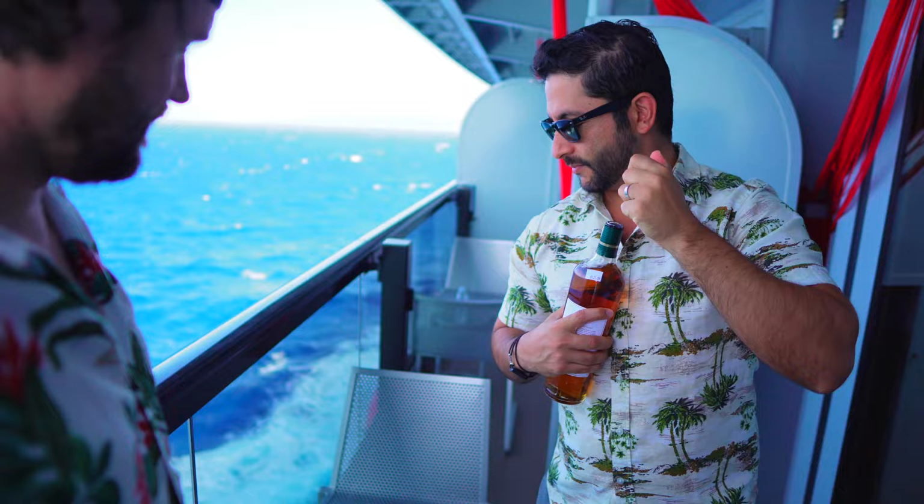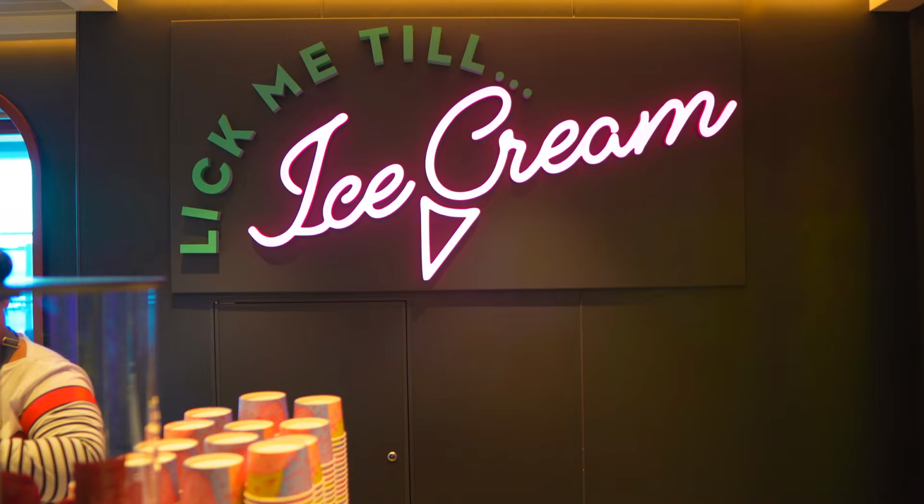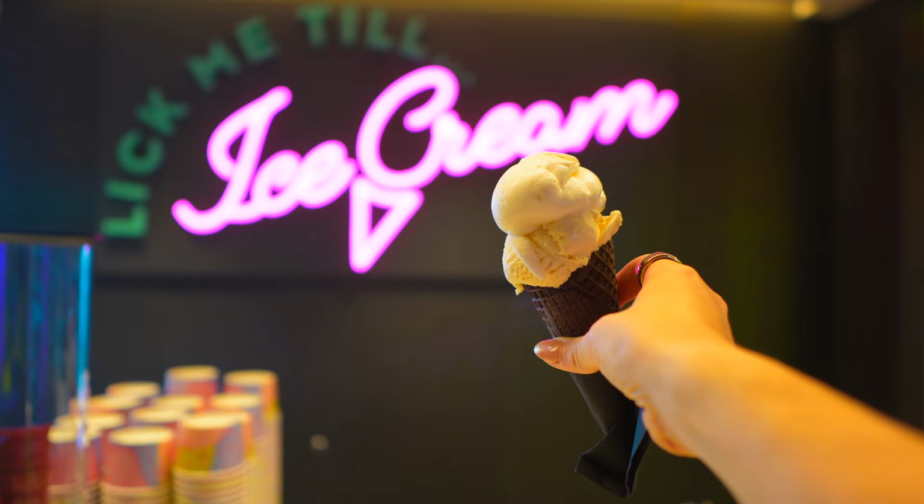Cheers. Cheers. Another unforgettable trip. I do think it does need some ice cream to go with it. Oh my God, I'll be right back. Brown butter financier ice cream with this scotch. Oh. Never knew that ice cream and scotch went so well together.